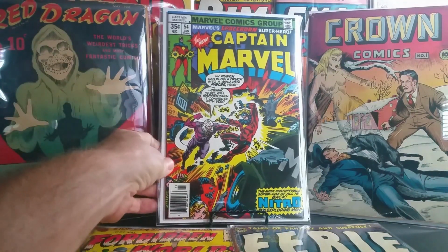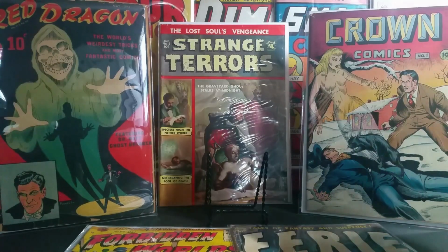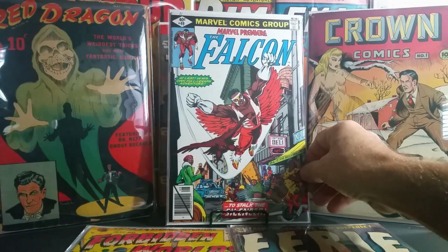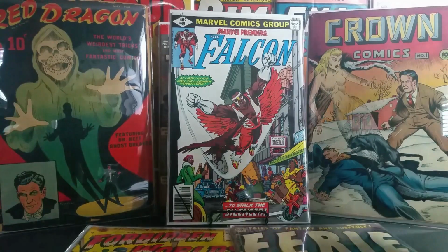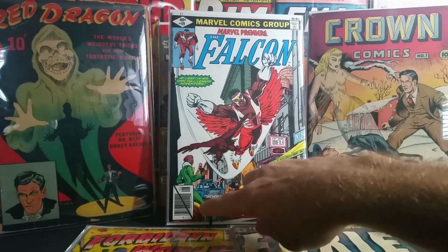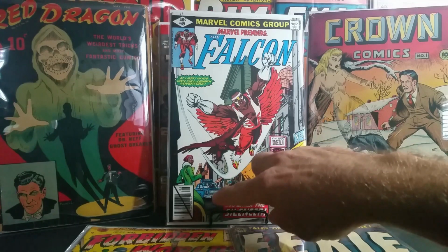Next up, this is one I bought at a con years ago. I never showed it in a video. I pulled it out for an Instagram picture, and it's a very high grade issue of Marvel Premiere number 49. I want to say key issue. I forget the name of his channel, but anyways, I want to point out for him that it's a direct market from 1979.